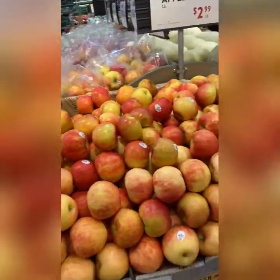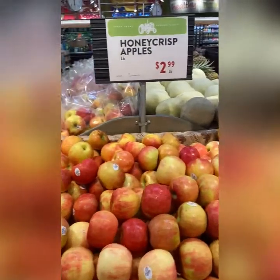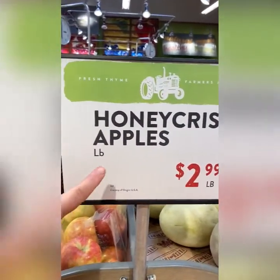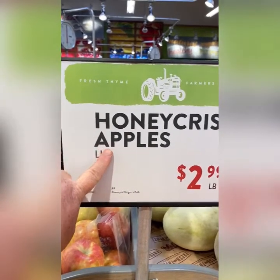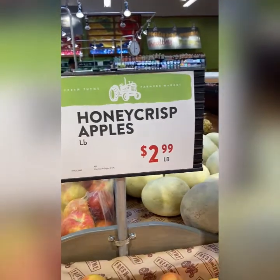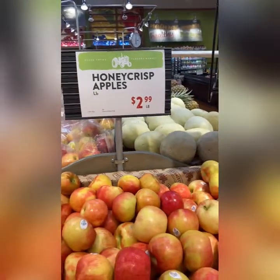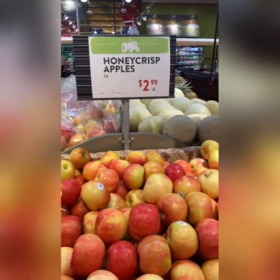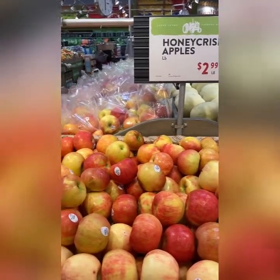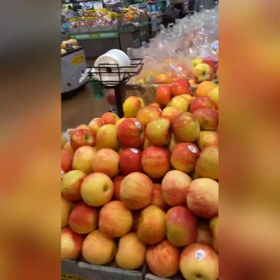Okay. So these are called Honeycrisp apples. You see, there's the word that says Honeycrisp. Right here is the letter A. Do you see it? Apple. These are Honeycrisp. And Honeycrisp are good apples. They're a little pricey though. They're a little more expensive, but let's see what else we can find.